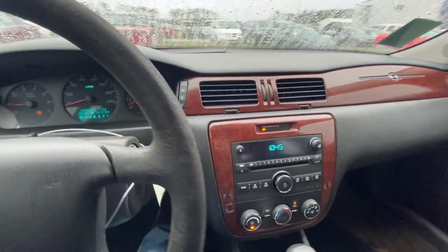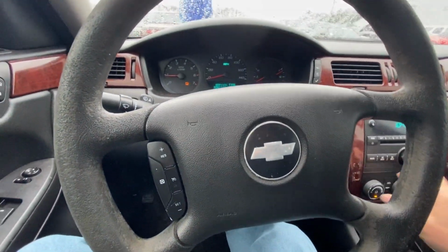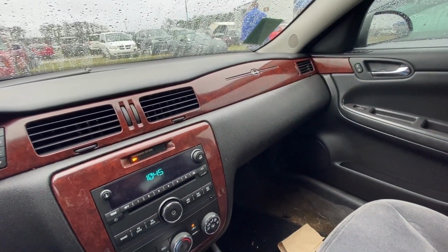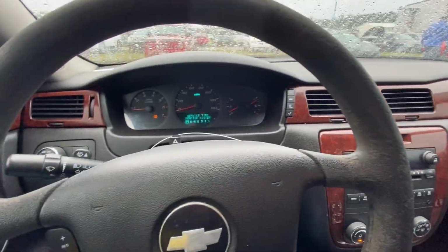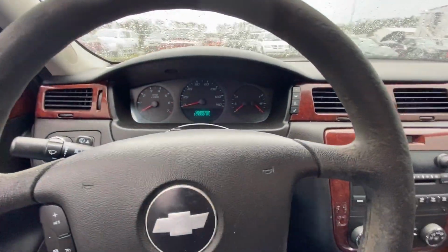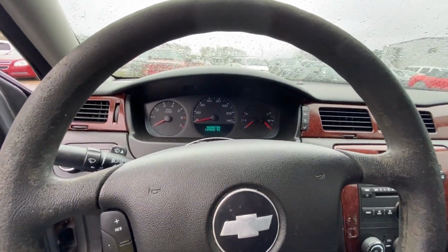So this isn't something that I'd be interested in. It could be just something stupid like, you know, plugs or wires or something, but this car, it doesn't need a lot of work, but it's just, these cheap cars are really hard to feel good about buying. And I haven't even shifted it into forward reverse. I should do that just for fun. Let's see.